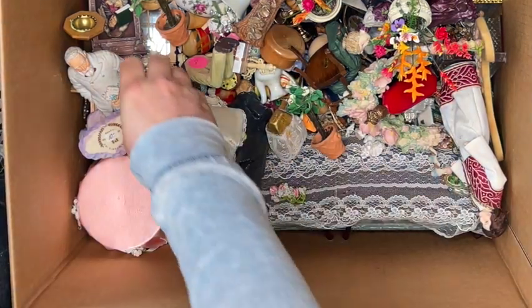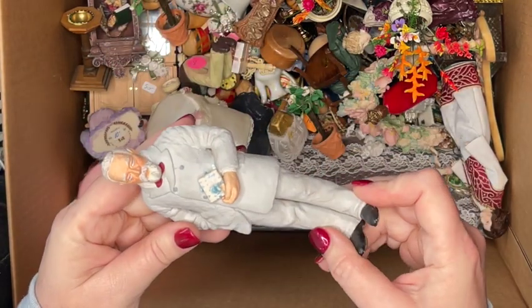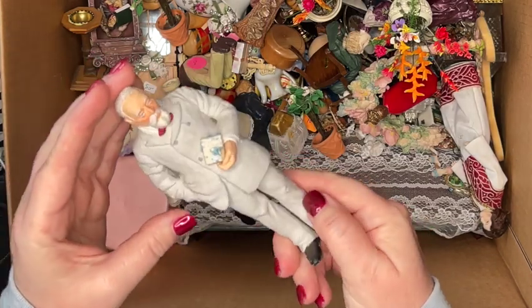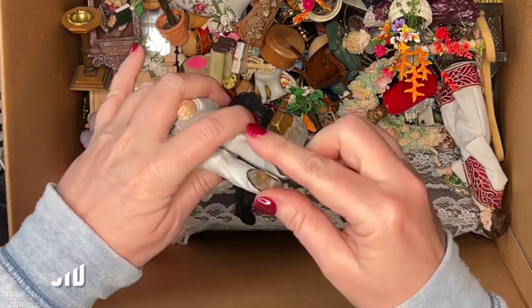Okay, so this guy's been staring at me from the box over here. I swear I thought this was Colonel Sanders from Kentucky Fried Chicken, and it does look like that they've added a little present to his hand. Who knows what he was holding initially. This is a Cecil Boyd doll.